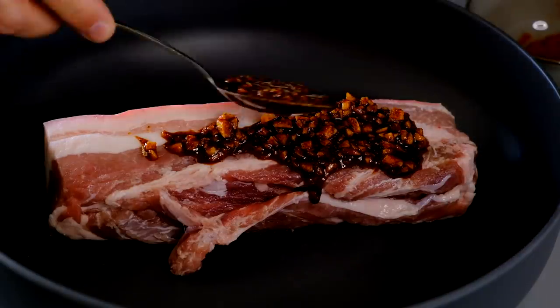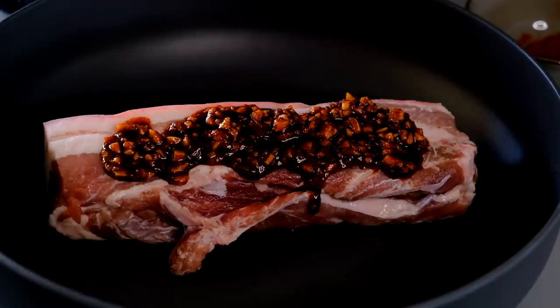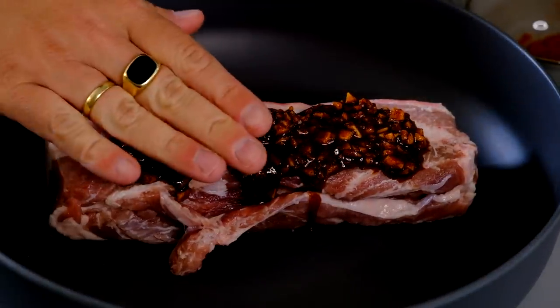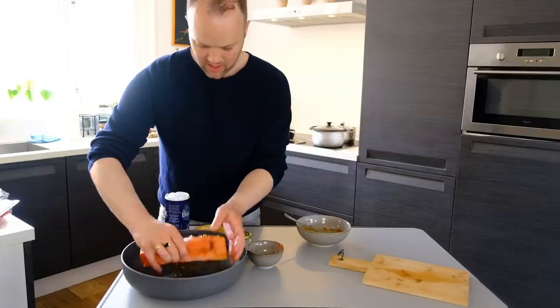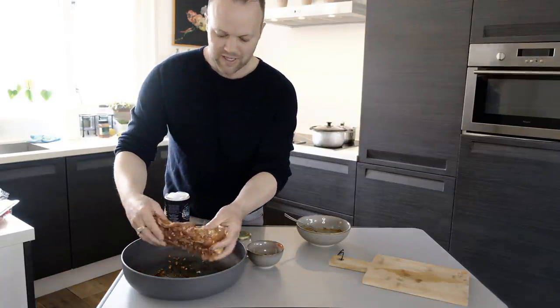So I'm just adding all of the marinade. It's not a lot, but I think that's probably enough. And then we're just gonna use our hands to rub it into the meat. And we're just gonna leave this for about 30 minutes and then put it on the barbecue.